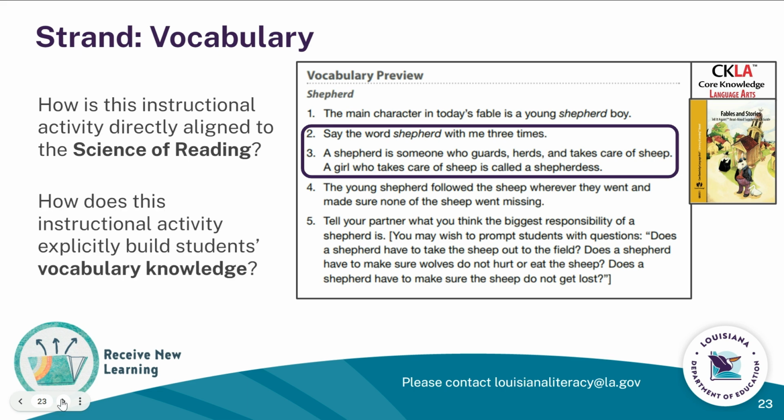How does this instructional activity explicitly build students' vocabulary knowledge? This instructional activity is loosely based on Marzano's 6 steps for effective vocabulary instruction. Using some or all of Marzano's 6 steps is an effective way to make vocabulary instruction more interactive. So how could we adjust this activity to make it more engaging and meaningful?